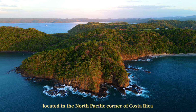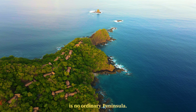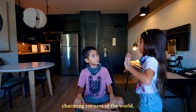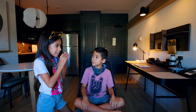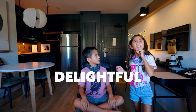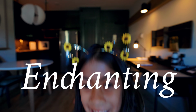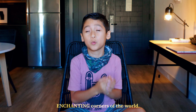Papagayo, located in the North Pacific corner of Costa Rica, is no ordinary peninsula. Instead, it is one of the most charming corners of the world. Cut. Can we use another word besides charming? How about captivating? Nah. Delightful? No. Enchanting? Let's go with that. Instead, it is one of the most enchanting corners of the world.